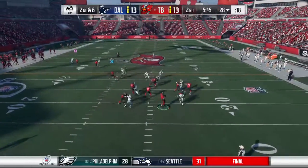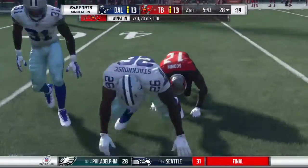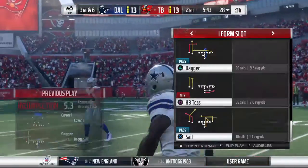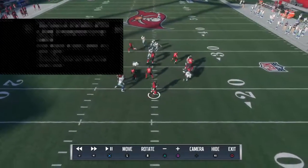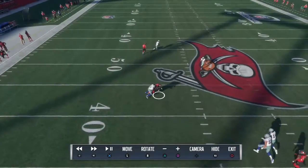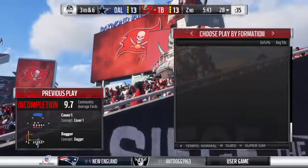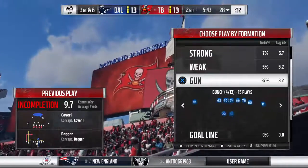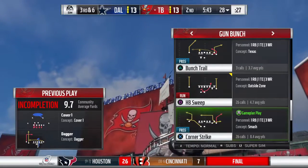Second down, Winston. And the hit jarred it loose. It's incomplete. That's very well timed there. Defensively, because it's not a bad throw, but the collision came at the exact time he was reaching to bring in the football. Really, really well done. Decent offense, just better defense.